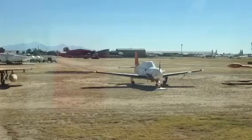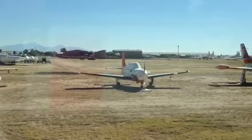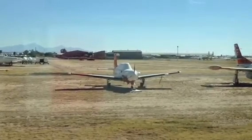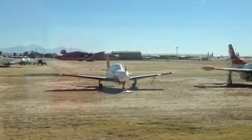And anyone from Arizona here? The single-place version of that was the type airplane flown by John McCain, our senator, when he got shot down over Vietnam. The next two are Navy trainers.